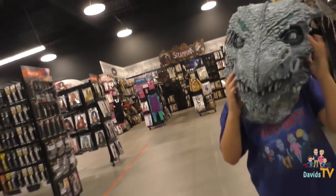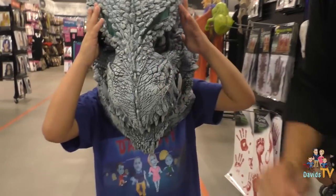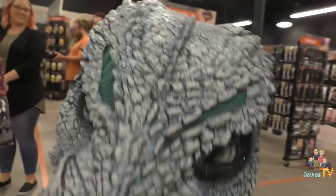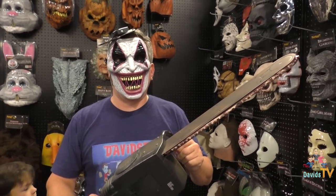Oh my gosh. It's a dragon mask, but it's glittered. It's almost like blinged out. Yes. Oh my gosh. I love it. Is it lighting up? It's not lighting up. You have to hit the button here. Now, that is so awesome. It's the Laugh Riot mask.